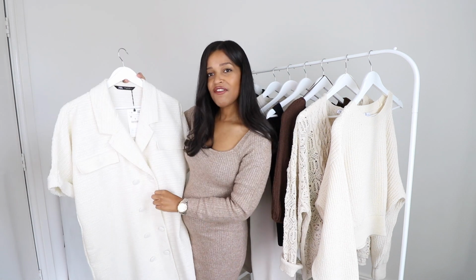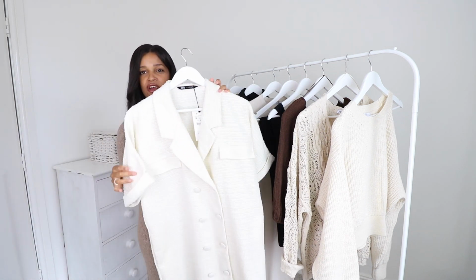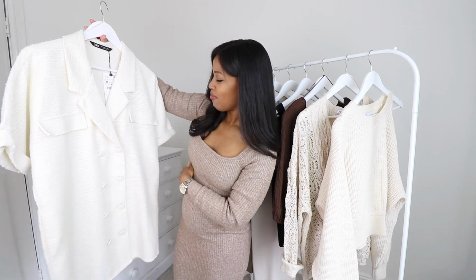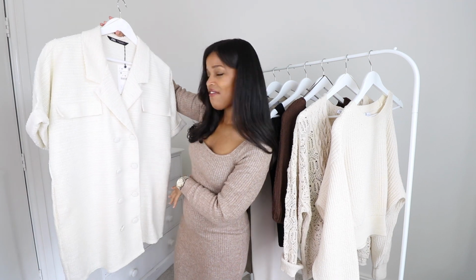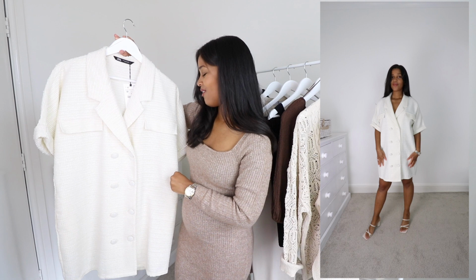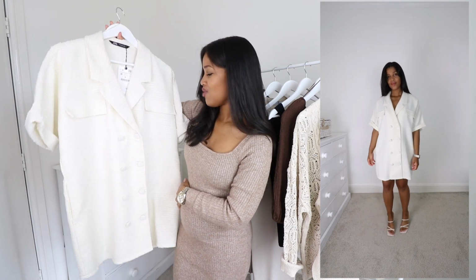But I thought I'd give it a go because I thought it would make a really nice little evening or even a little daytime brunch outfit. Like, you know, if you're just going somewhere fancy with the girls and you want to put on something cute with a little pair of heels, a little clutch bag or whatever, I thought this would work really nicely.